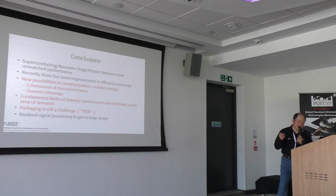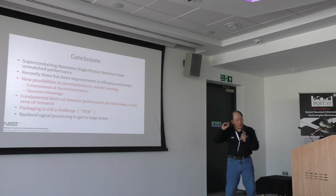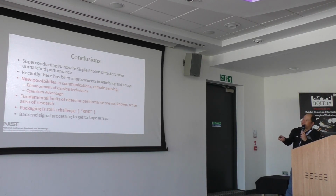So let me just end by saying I think superconducting nanowire detectors have really unmatched performance in a lot of different metrics, and the combination of which makes it really good for quantum information processing. We've been trying to really understand how to improve the efficiency beyond the 93%.